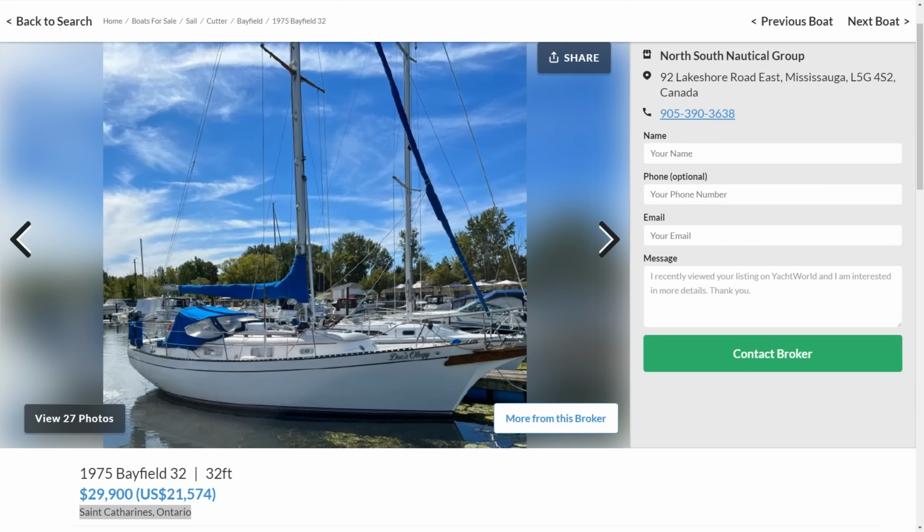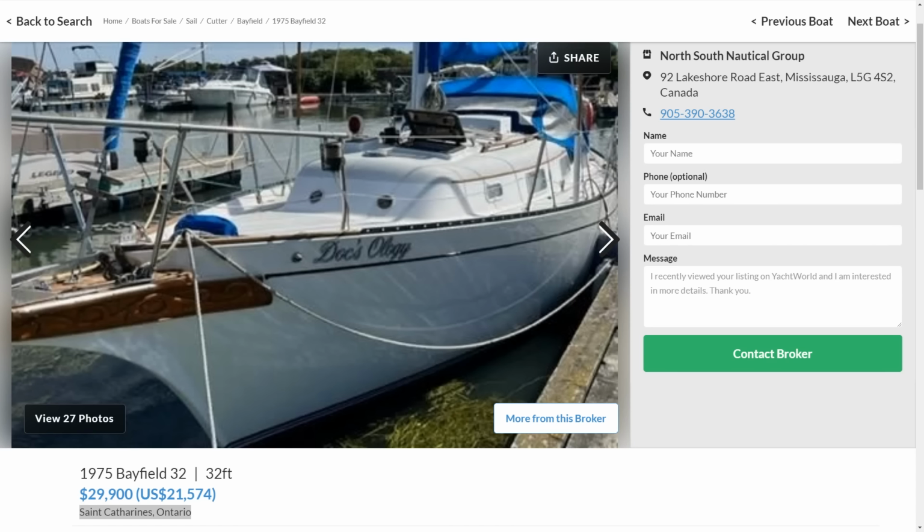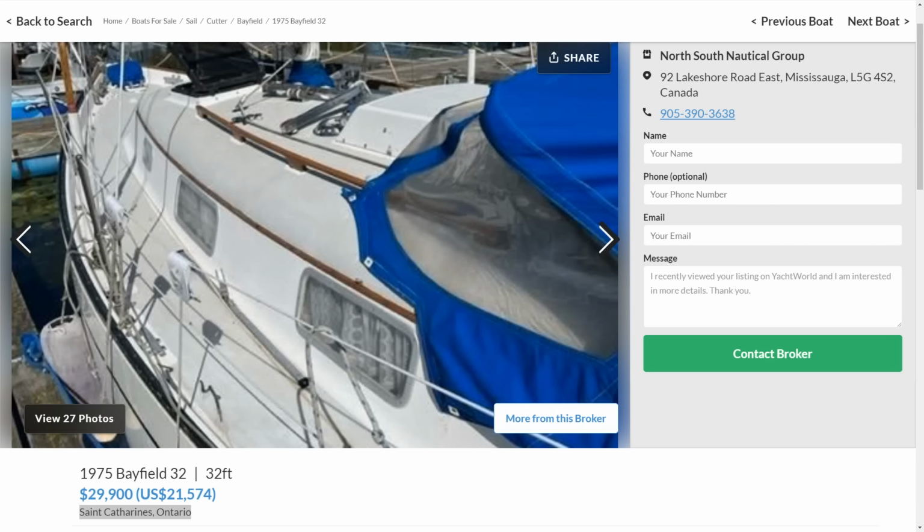This is a 10,000 pound, 32 foot long, Canadian-made piece of pride of ownership. Anybody who has a Bayfield has a big pride of ownership. And this one's the 32. You can always tell a Bayfield by way of its big, beautiful wood bowsprit and its bathtub shape.